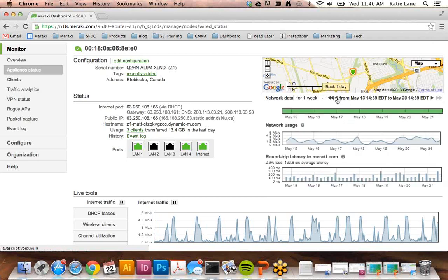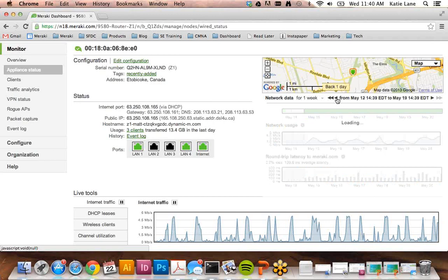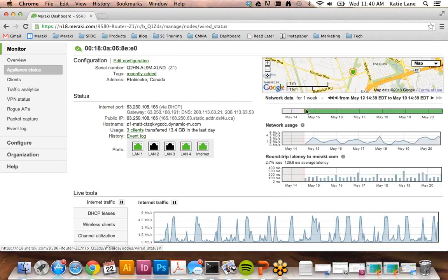I think it was the 14th. The 14th we installed it. Oh, here, there we go. Okay, so if you go to the red spot, it's going to say gateway warning IP conflict on uplink.